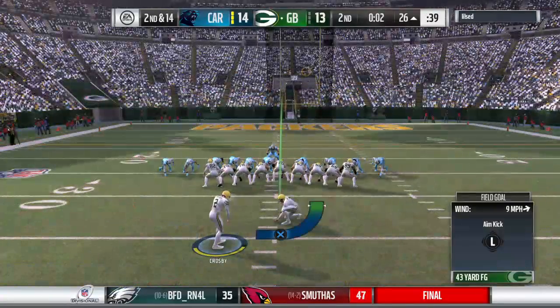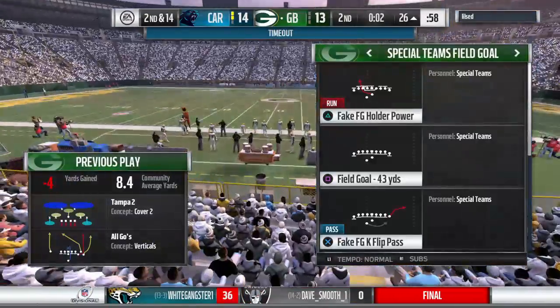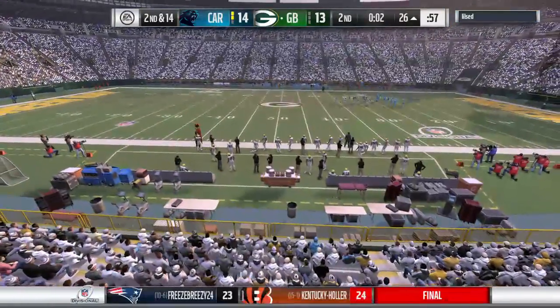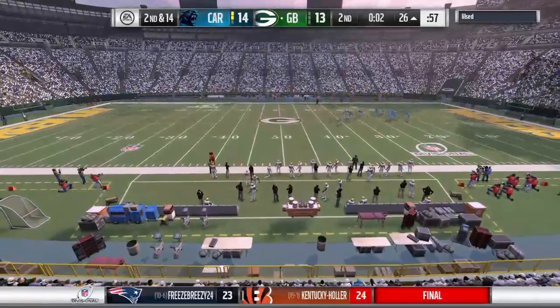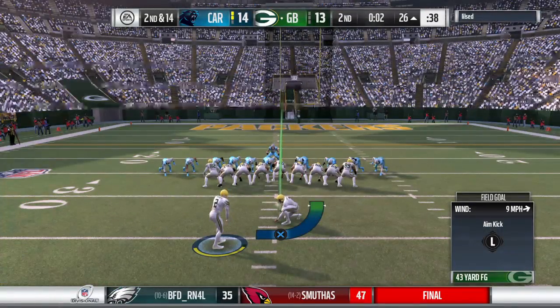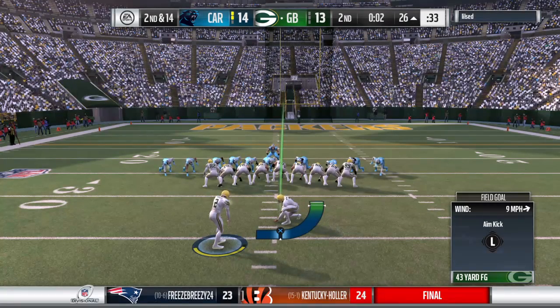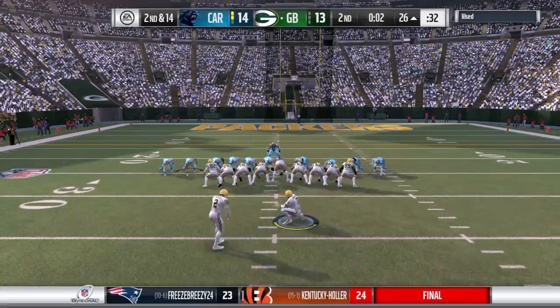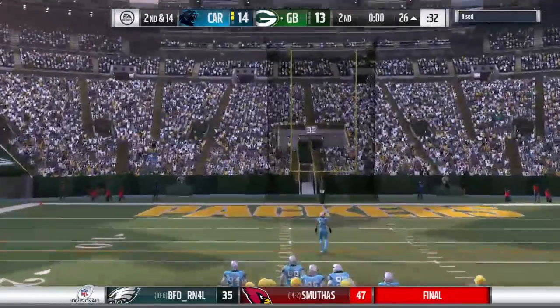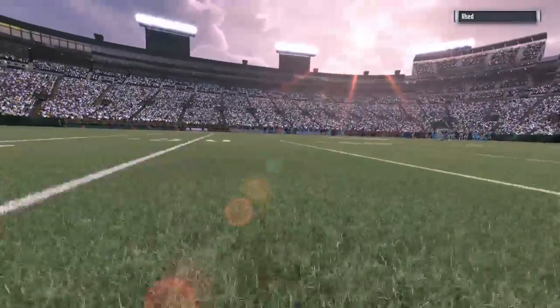So with 2 ticks left here in the half. And now we get a timeout called on the defensive side of the ball by the Panthers. So as they take it over, we step aside. So with 2 ticks left here in the half, on is the field goal unit. From the left hash mark, this a 43-yard attempt. That is inches from the upright. It's no good. Wide to the left.